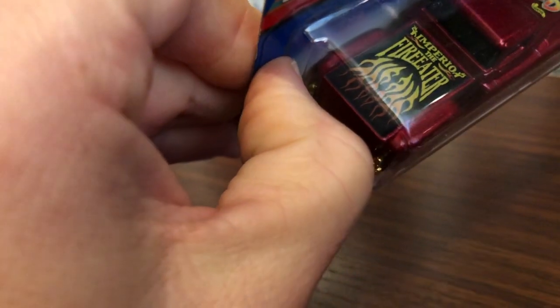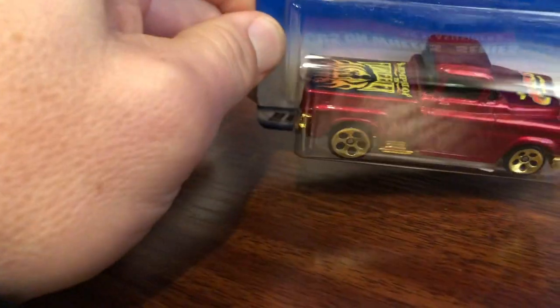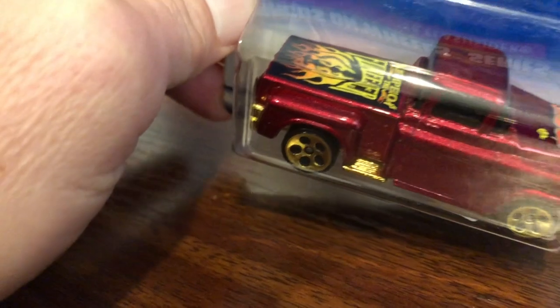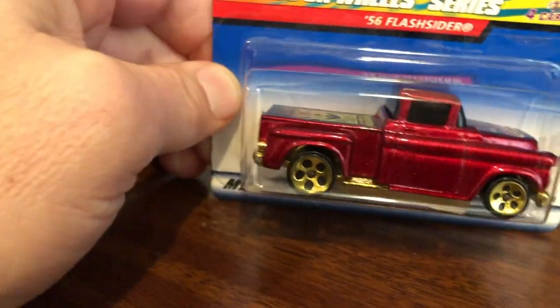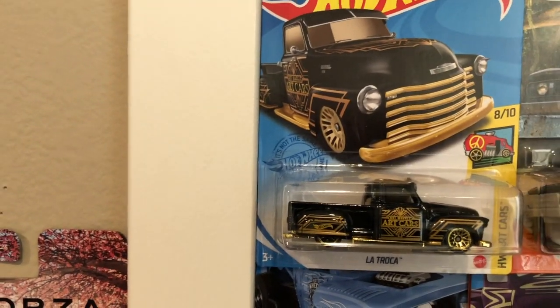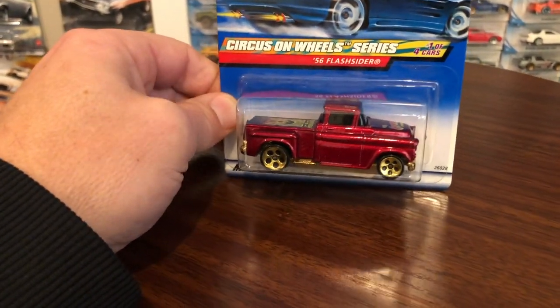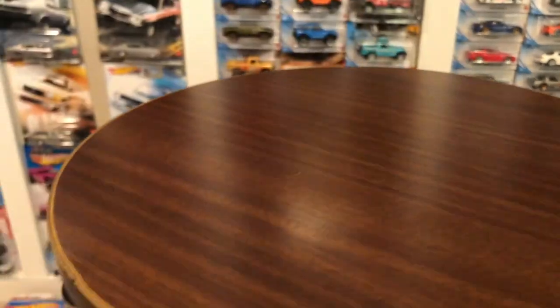Imperio of the Fire Eater. So this is what this one is known as, the 56 Flash Cider. Just a beautiful, beautiful car. Let's just say here on the hood, Circus of Wheels, and it's got the little Hot Wheels flame on there, but man, this one, when I saw it, I thought of this one right here. So I thought La Troca, I saw it, and I was like, you know what? This one's got to go into my truck collection. So I picked it up, and so glad that I did.